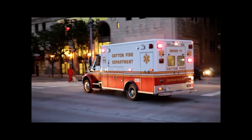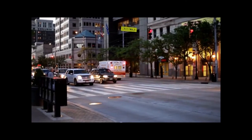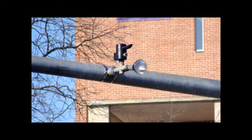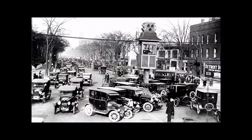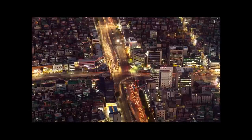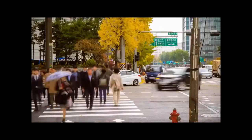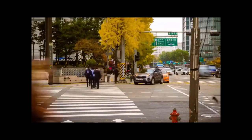Finally, actuated control can help by giving priority to emergency vehicles and public transportation by using specialized detectors, like infrared or acoustic sensors, that communicate directly with certain types of vehicles. But actuated control isn't the end of the complexity. After all, it still treats each intersection as an isolated entity, when in reality, each signal is a component of a larger traffic network. And each component of the traffic network can have an impact, sometimes a major impact, on other components in the system.